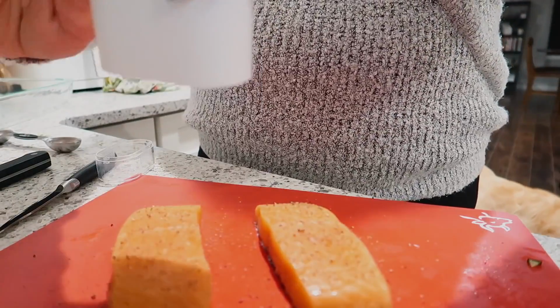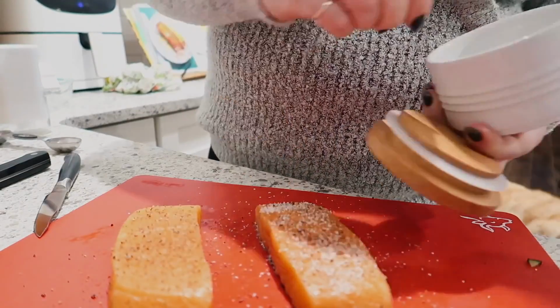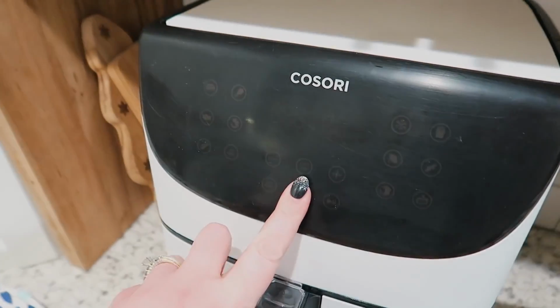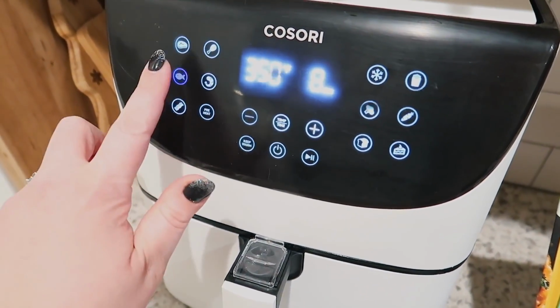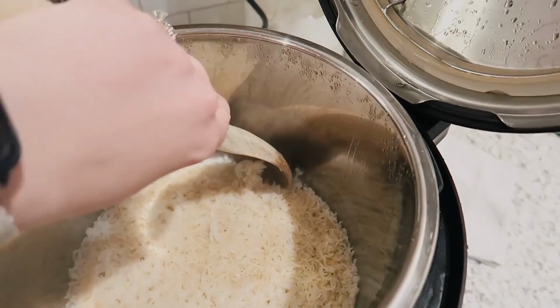So for the salmon fillets, I'm just going to season these really simply with salt and pepper. You could get more fancy with this, but obviously that's going to be more ingredients. Okay, so here is my seasoned salmon. I just put it on some foil in the air fryer, and I just like to use the fish button, which I believe cooks it at like 375 for 8 minutes, which normally ends up being just about perfect.